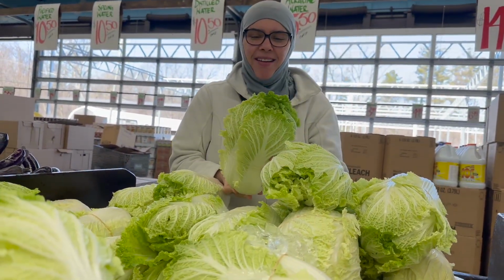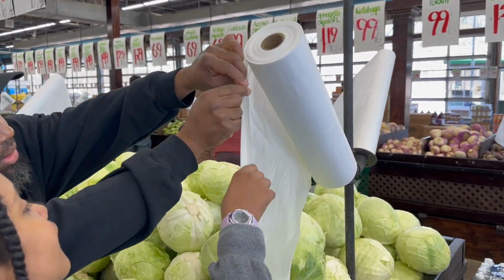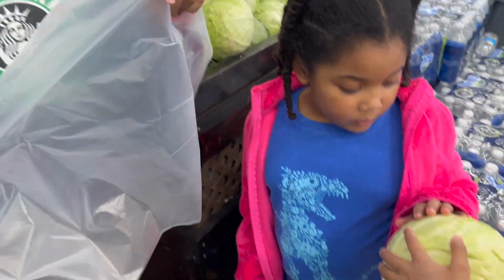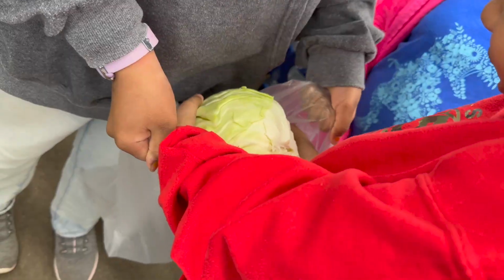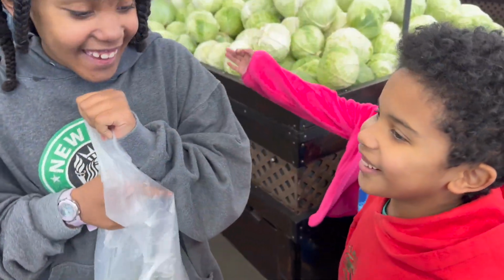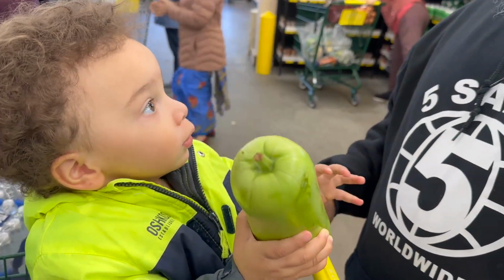Cabbage. Are you getting one or not? Okay. Cabbage. Drop it. That's heavy. You didn't know how heavy it was. Ooh, you got it?